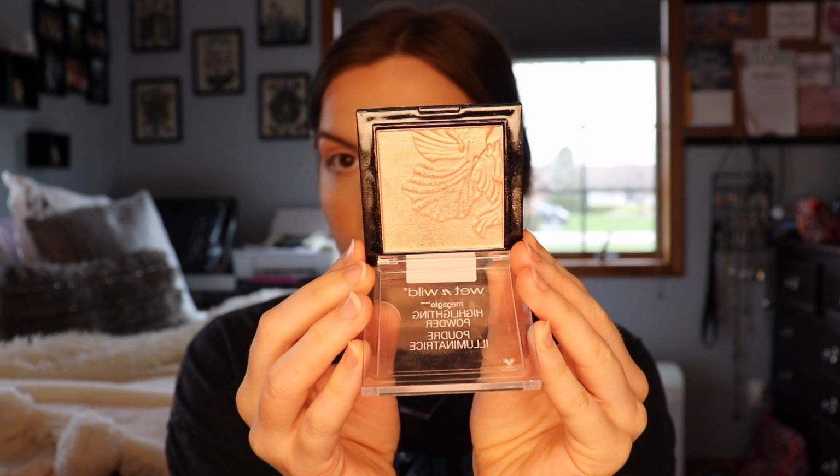So I'm going to take the Wet n Wild Mega Glow highlighting powder in the color Precious Petals. I'm going to take that on a Real Techniques setting brush.